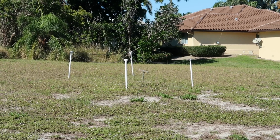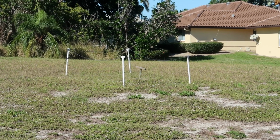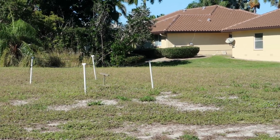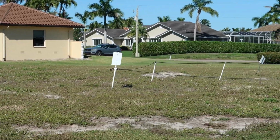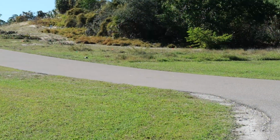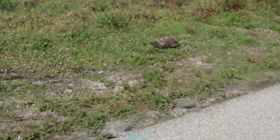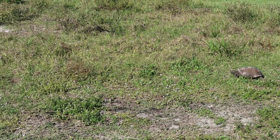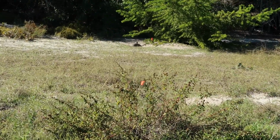When you see roped off areas like this with those little T-shaped posts, that's where the burrowing owls live here on Marco Island. I see two of the areas, but I don't see any of the owls right now. There's another tortoise up there in the hill. Let's see if we can get a closer look. There he is right there. He's gonna start walking over to his hole because he sees me. But there's another one way back there. See him in the sand?